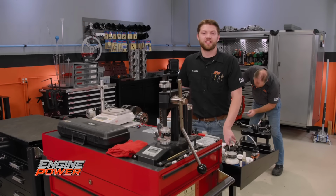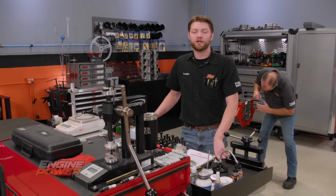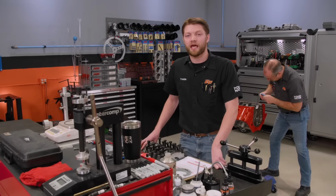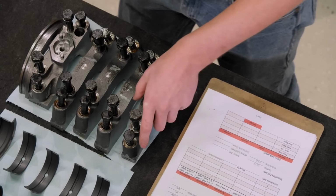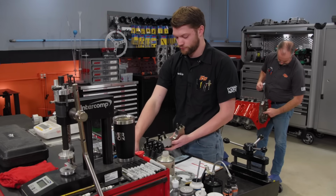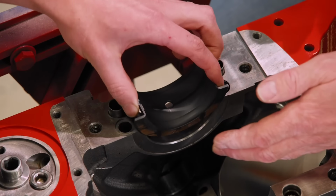All right, we are going to get into the assembly process of our 632, and because we have it so far torn down, we are definitely just going to go ahead and put new main and rod bearings in it. So the first thing we're going to do is set up our main bearing clearance. A new set of Clevite main bearings are inserted into the cleaned main caps and the main saddles in the block that Pat just wiped down.